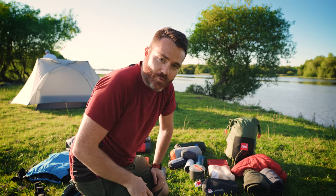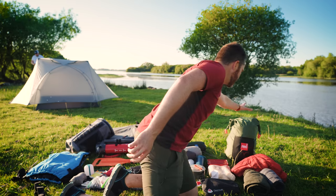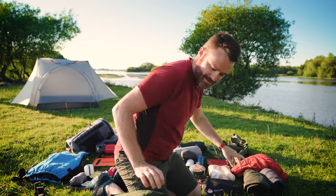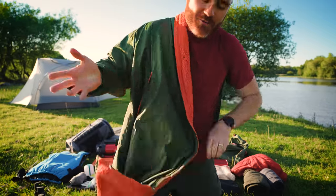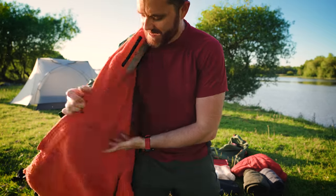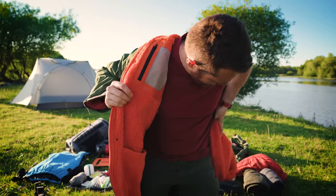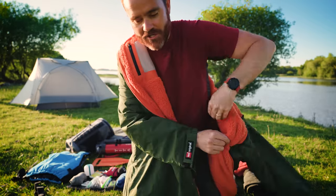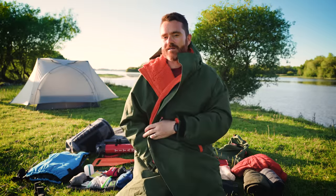Pillow. I haven't brought a sleeping bag because I want to try something. And this is what I've brought instead. Changing robe, which is basically almost like a sleeping bag you can wear. It's fleece lined, it's waterproof. So it means I can use it in the evening as my warm layer. If it starts to rain, I've got a rain jacket, and I'm pretty sure this thing is warm enough to sleep in.